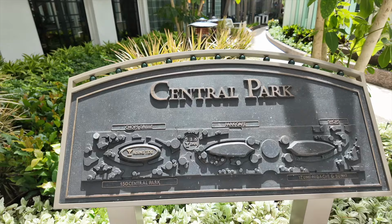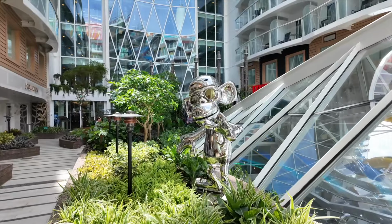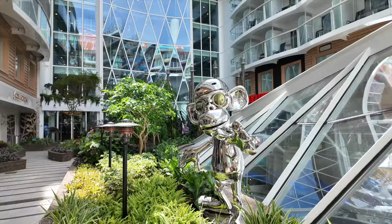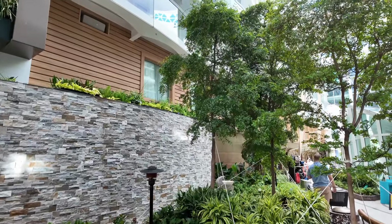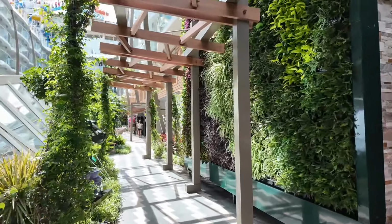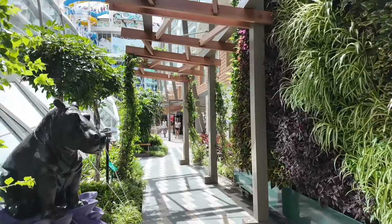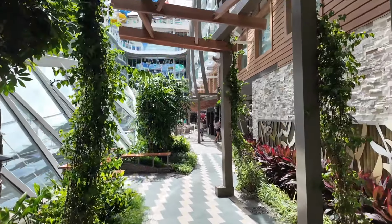Central Park is a staple on Royal Caribbean's Oasis-class ships. With more than 10,000 plants and flowers, Central Park is a tropical nature sanctuary at the heart of the ship, and it has some incredible places to grab a bite to eat and enjoy a cocktail. There's always something special to see, do, or eat in this peaceful area. If you think Central Park is pretty during the day, you should see how magical it is at night.